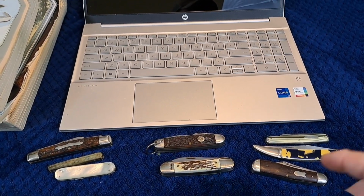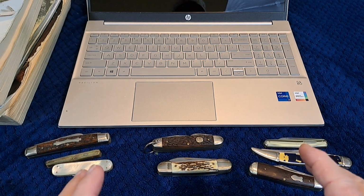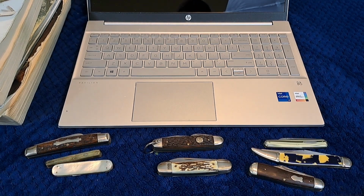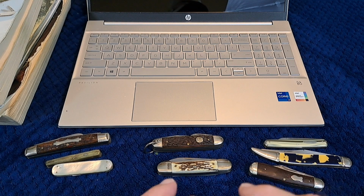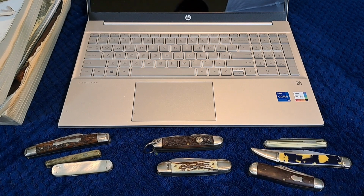Okay, the first one is patience. That sounds kind of ridiculous, but it really can save you hundreds of dollars. It can save you hundreds of dollars on new knives by waiting for a time period when these knives go for a lot less. I'll talk to you and share with you about when those times are under techniques, but that's how it works, you know.